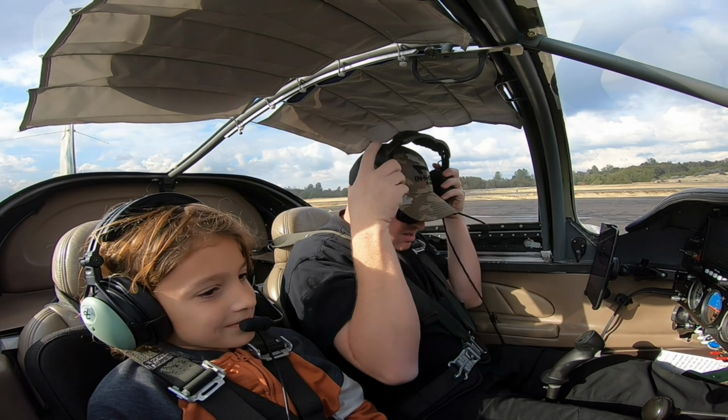So we're going to fly above them, and then flying below them. Yep, and we're going to make a right turn to get behind them.